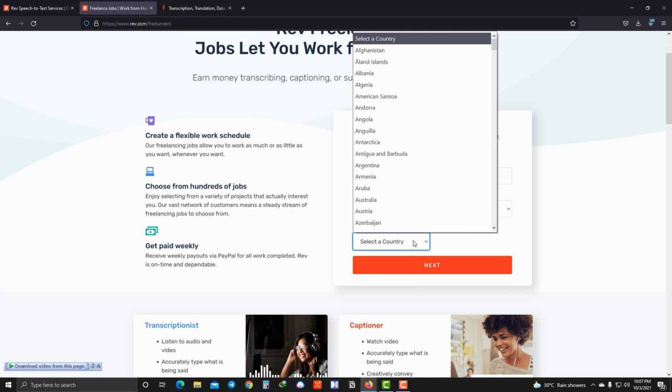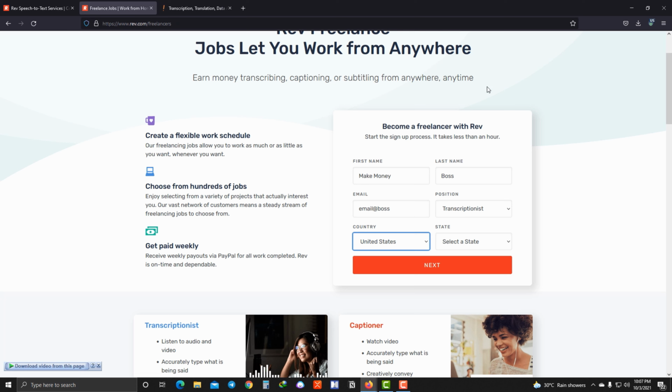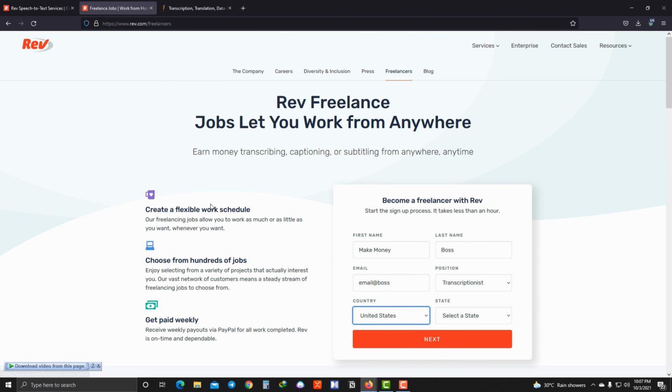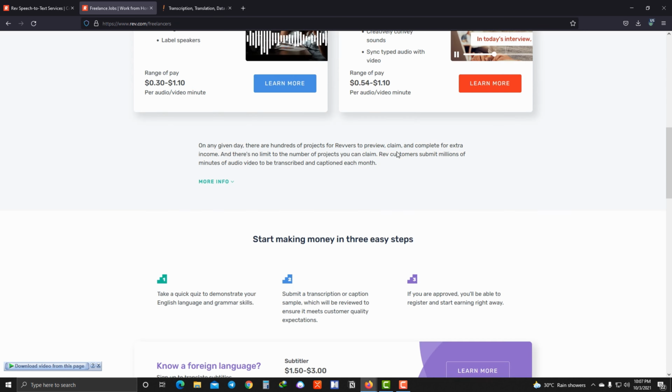And then on country, select your own country. I'm going to choose United States. And then you can click next. But before we do, let's go ahead and review this website. You can see you can create a flexible work schedule, choose from hundreds of jobs, or even get paid weekly. That's the best part about this website. You can easily get paid weekly using PayPal.